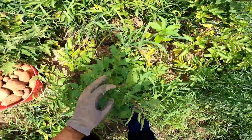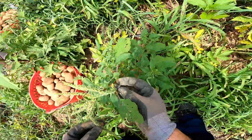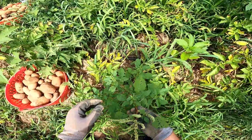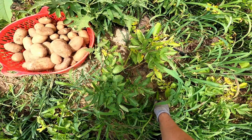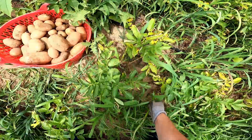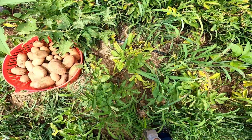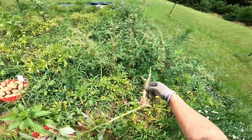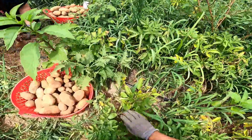So this is spiny amaranth, and it's got these needles right there, which you may not be able to see, and those are super razor sharp. So you've got to be very careful. Gently grab it. Luckily it doesn't have insane roots. I say that as that root is crazy. Yeah. Dirt in my face.